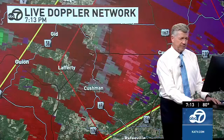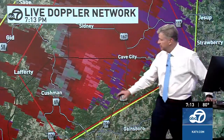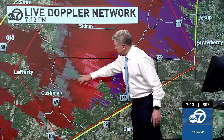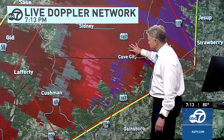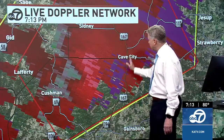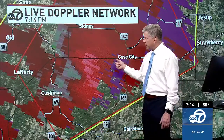They're getting a couple of reports of, it looks like, some possible touchdowns there back towards Cushman. Okay. Yeah, out to the west of town. It went very close to Cushman, and now there's the inbound, there's the outbound winds, and there's Cave City right there, and Highway 230 running along here. It'll cross Highway 167 as it moves through the Cave City area. But you're in a tornado warning.